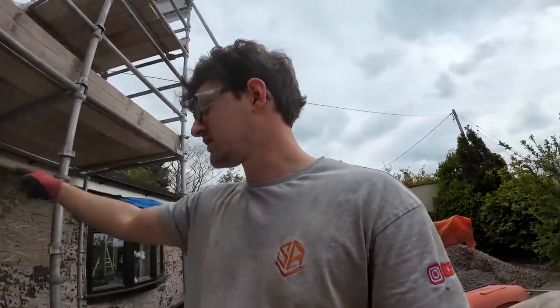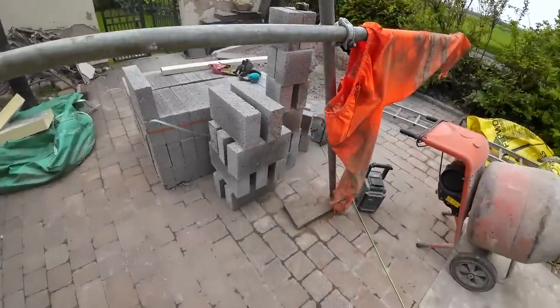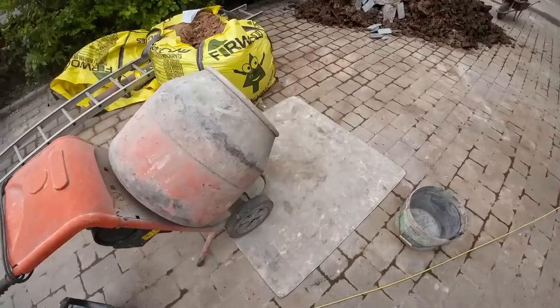Next job is in there, where it's blocking up the doorway. We've took out the blocks. We've took out the doorway already, so now it's just a case of getting all the blocks in. Dad has very kindly got them all pre-cut for me. Thank you very much. We're going to load up, have a quick dinner, and then I'll get a mix on. So yeah, we'll time lapse the loading out, and then we'll see after lunch.